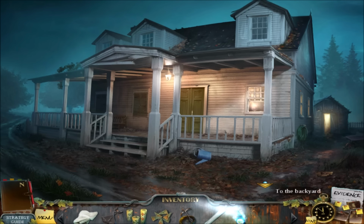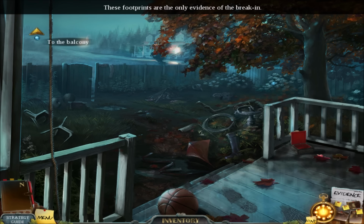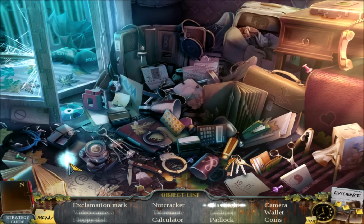That gives me some glass cleaner so I can fix that telescope area. Nice. We're going up to the balcony. Going inside. Another hidden objects challenge. Wowzers. So that is a video camera. We have a floppy disk over here. We have a nutcracker and a TV remote. TV remote. Flashlight. I mean, lollipop. Flashlight. Padlock, coins, and a wallet.